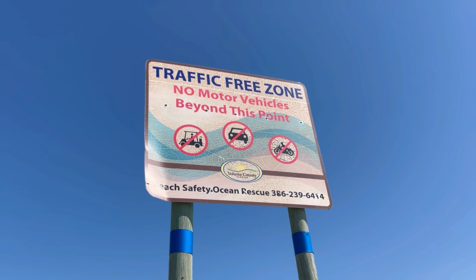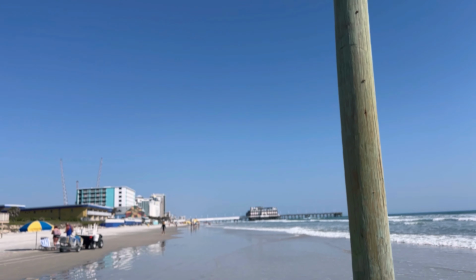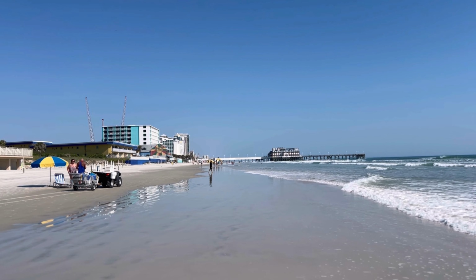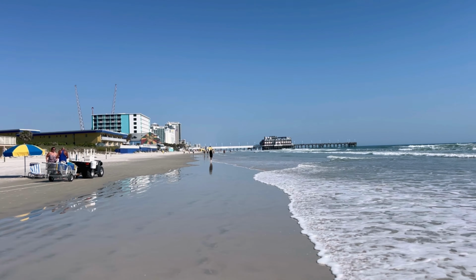And there are sections at Daytona Beach where you cannot drive. And it used to not always be that way. You used to be able to drive right through here, up to the pier, past the pier, but this is the non-vehicle section here. We're gonna head over to the pier right now.